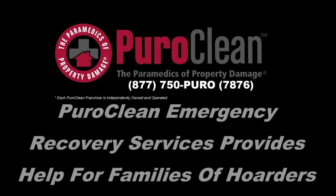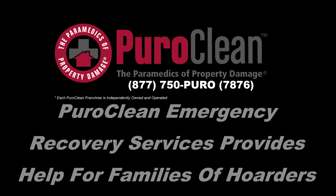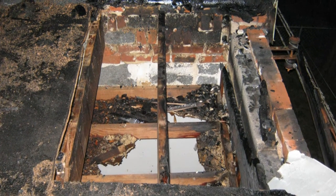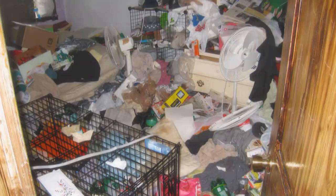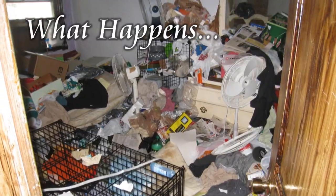Recently, our company was called out to do fire damage restoration services at a home in Philadelphia. When we arrived, the fire department was just leaving, after having satisfied themselves that the building was no longer at risk. What we found inside was daunting. Every room in this small home was filled with stuff.